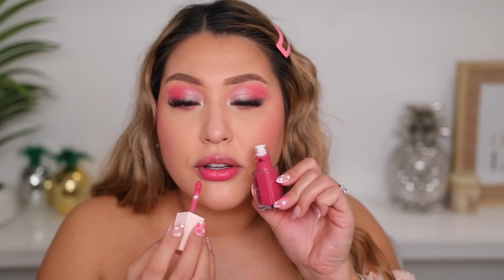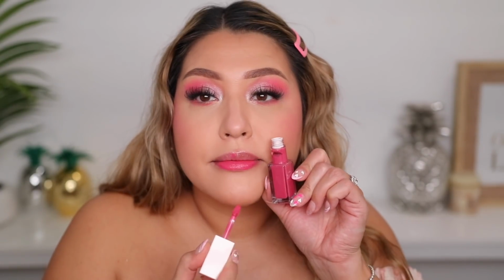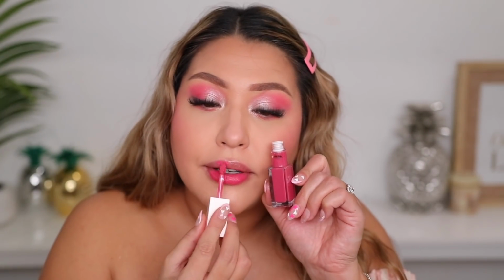It is called Heaven, and it's their Fresh Kiss line, and I really like it because it's moisturizing. Oh no, I love this one. It's really nice and bright. For some reason, it looks darker in the tube, doesn't it? Yeah, it does. It looks way darker in the tube.